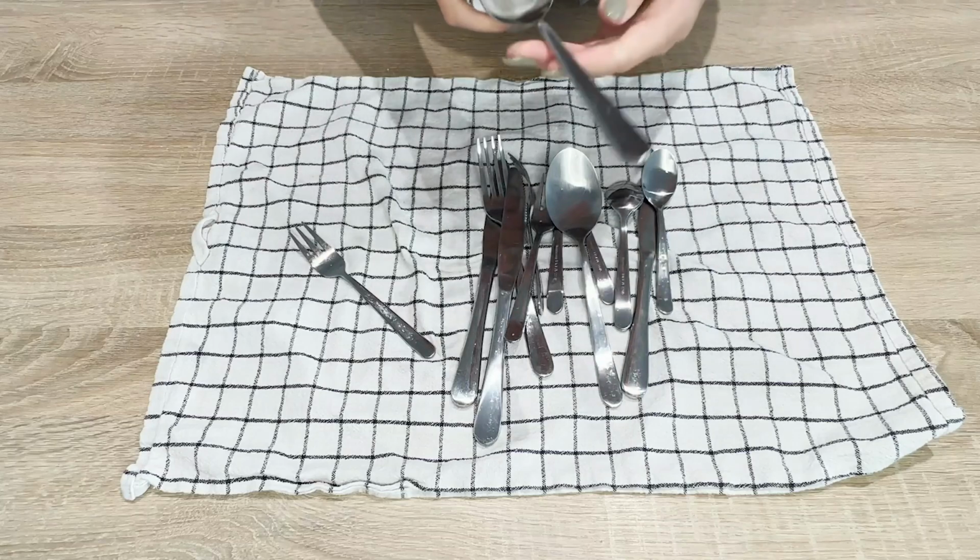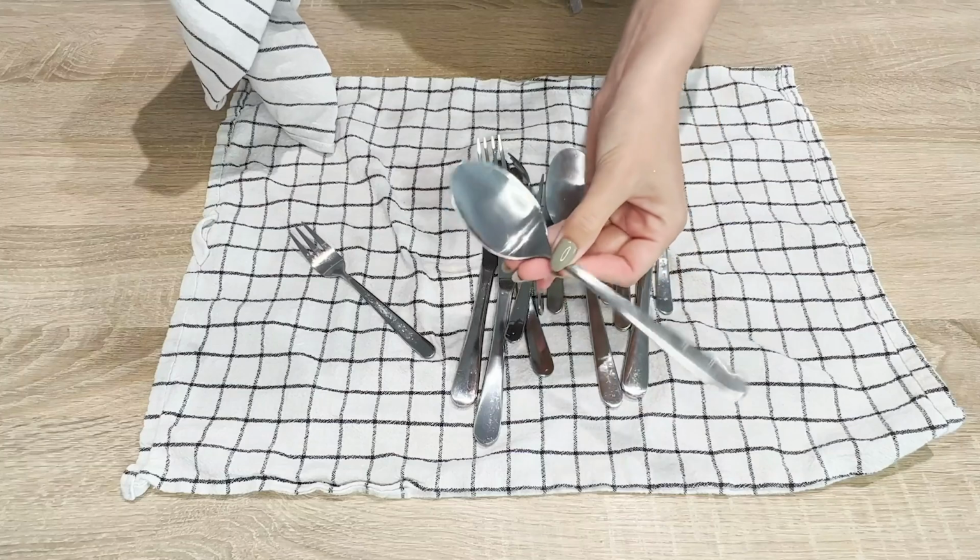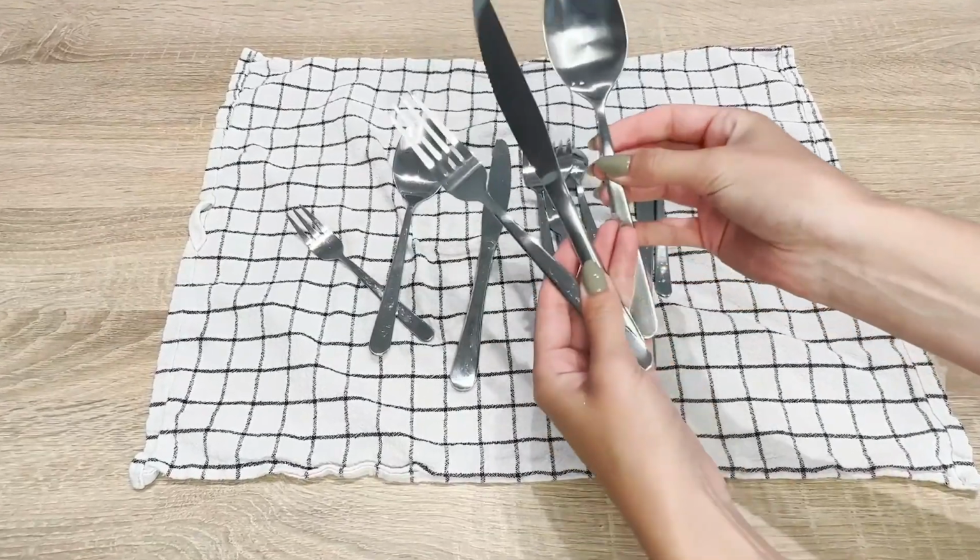The cutlery doesn't need polishing, just dry them and they're ready. They have no stains and shine beautifully. The steel has no spots and looks like new.